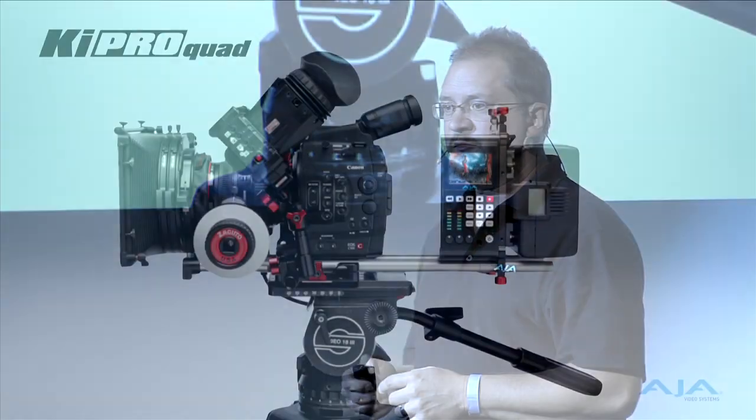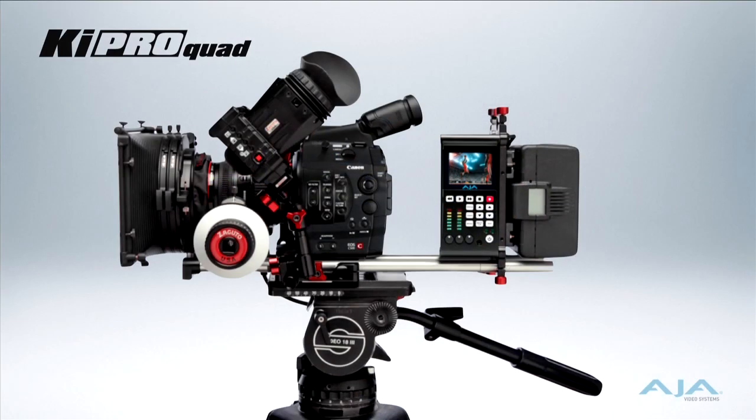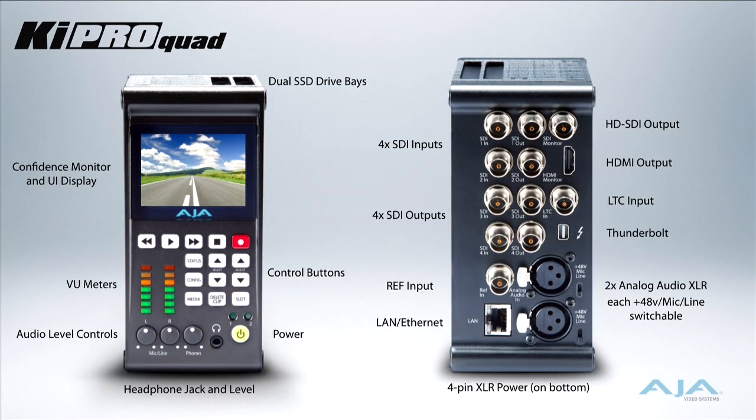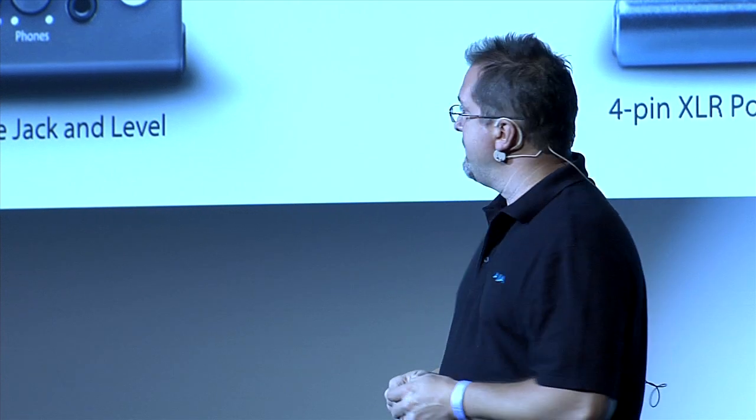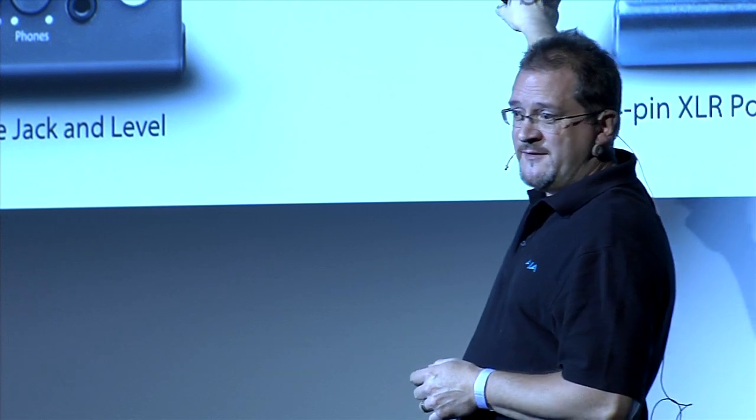That's what it looks like on a camera. So same type of form factor as our KiPro Mini. It's small in the sense that it's something that can be easily attached to existing camera systems. It's a little wider because we needed to make some more space for this stuff, the ins and the outs, and we even put a confidence monitor on the front of it. Lot going on in the back there.